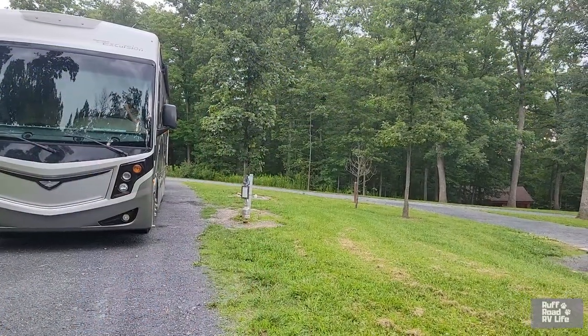You got 6 loops, but you got 30 amp, 50 amp, you got pets, you got no pets, different sizes of sites, different varying degrees of levelness, and varying degrees of space at sites. Some were close, some were further apart, as you saw when we went around. We weren't able to show you every single site because it is a large park. But overall, it's not a bad park. It's a nice park, and the space was adequate.